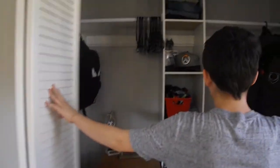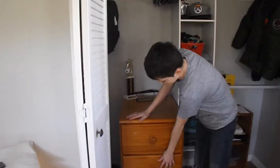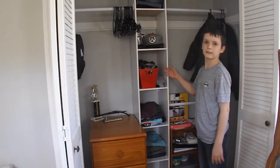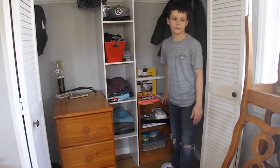Tell them what we did. So, we got rid of one of the drawers. We put all my math and social studies and my schoolwork in here. And then we put my clothes out here so it's easier to grab. Then we have writer stuff for when Writer's coming into my room and to do school. And then we are going to do my desk.